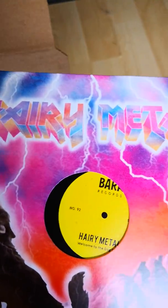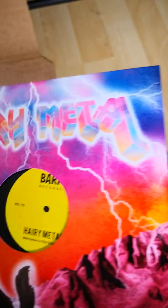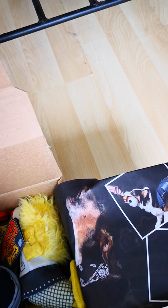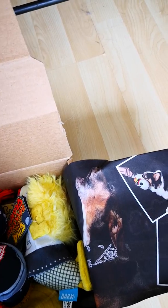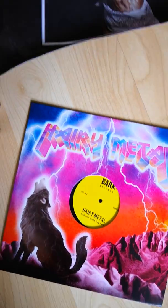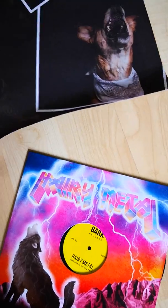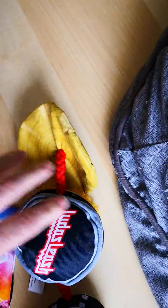See that? That says Hairy Metal. I like that. That's cute. Is that really a record? No. I was wondering if it was really a record, but it's not. Okay. So this is a musical theme. Comes with a set of drums. Look at this. Oh, that's too cute.